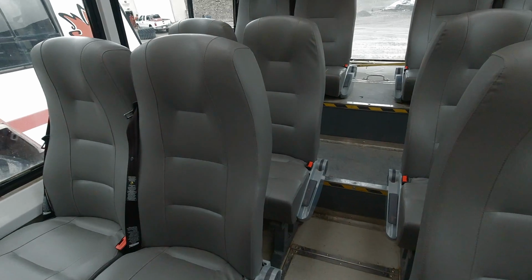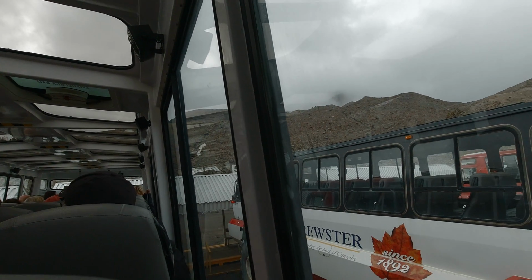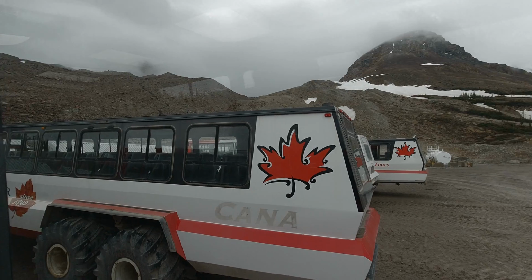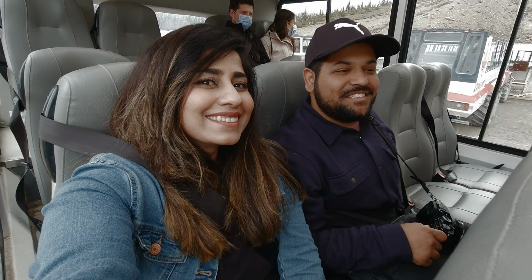The tickets for this tour can be bought individually on the Pursuit website, or you're able to book it as a package with some other Banff attractions like Gondola, Lake Minnewanka Cruise, and the Icefield Skywalk.